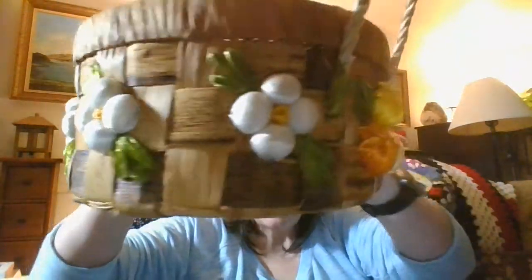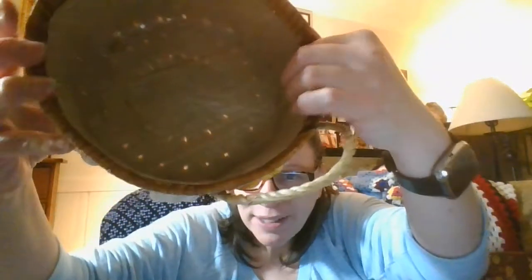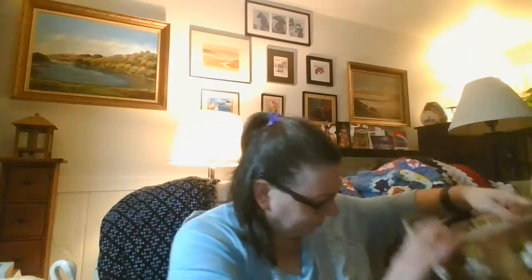I have this great floral basket. It's not marked, but I'm going to guess this was made in the Philippines. And it is lined with a waterproof liner, so you can put a plant in there if you want to.